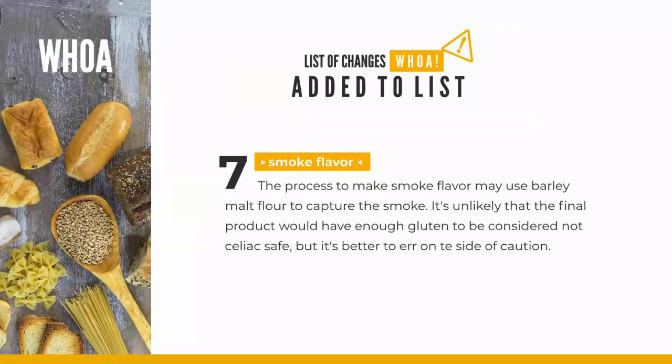This, I expect, is likely going to be something along the same lines as maltodextrin and caramel color, where eventually we use another malt flour, like rice malt flour, to capture that smoke flavor. But for now, we're going to put it on the WOA list and separate it out from natural flavors.